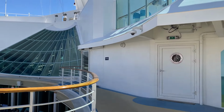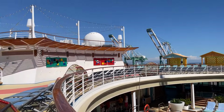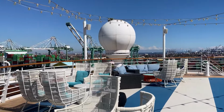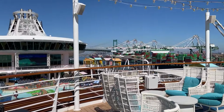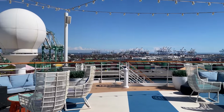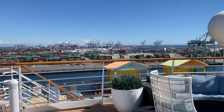So on the back of the ship, here is another pool area. There's plenty of pools and jacuzzis all over the place. Here you can see the Lime and Coconut rooftop bar. Oh my gosh, I love this place. We could see everything from here. Sailing in and out was just spectacular. And I noticed that not all of the Royal Caribbean ships have this rooftop bar. But boy, it's really, really nice. We loved being up there.